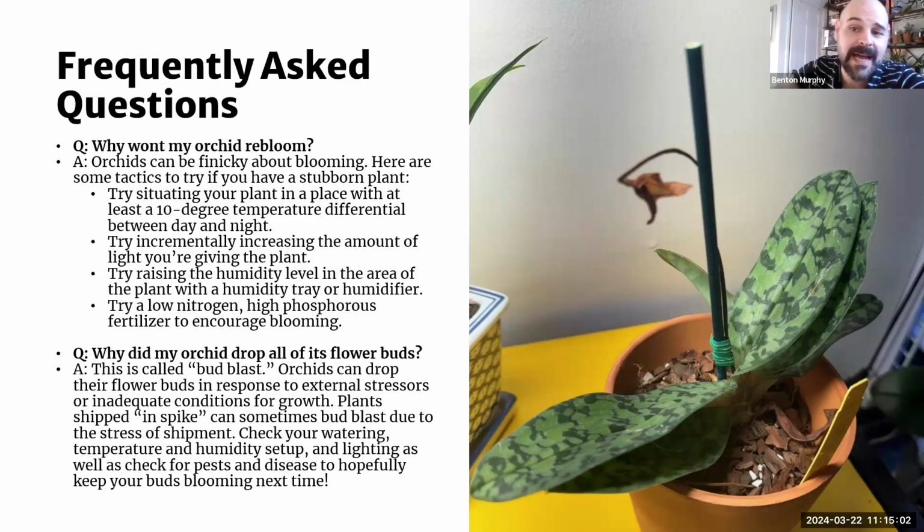In a window, that glass is going to allow for more temperature differential, so that could be a good thing to try. You could try incrementally also increasing the amount of light that you're giving the plant. It could be a light issue. Increasing the humidity level or fertilization could be other things that you could try to prompt that orchid to rebloom for you.